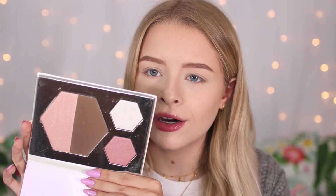So this is the first thing. This is the pure Primark range contour palette, and like I said, this was £4. When I picked this up in the store, I was like, that's an interesting contour shade to go for. I just thought it looked very dark and very cool toned, and then on top of that they've got a blushy sort of highlight, a bright highlight, and then another highlight here.